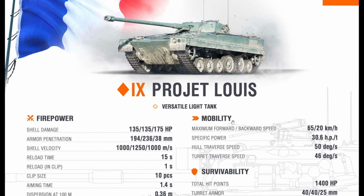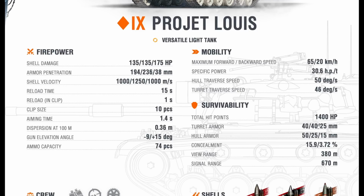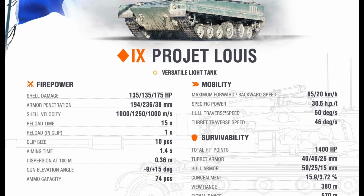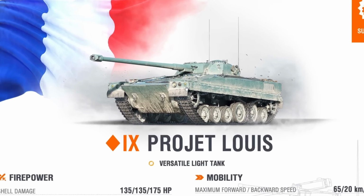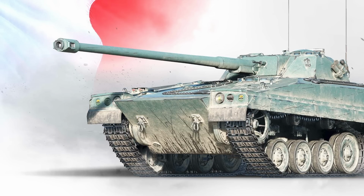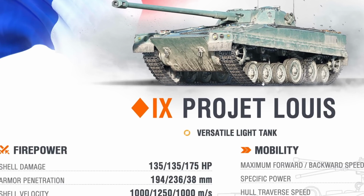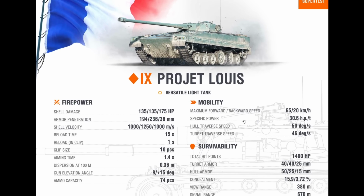Mobility, it is also very fast, 65 top speed, 20 backwards with 30.6 power to weight ratio. It is also pretty impressive, right? Hull rotation speed 50, turret 46. It has 1,400 hit points. Armor, 40, 40, 25. The turret has absolutely no armor, no slope either to talk about over here, but the frontal hull armor is 50, 25, and 15. If this upper plate is 50 over here, it could get some troll bounces, honestly, because the angle is, I would say, steep enough.